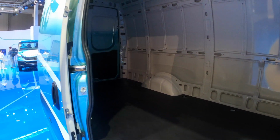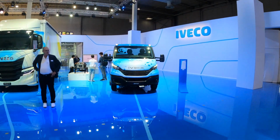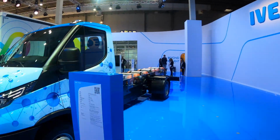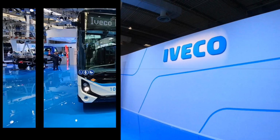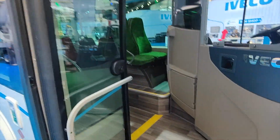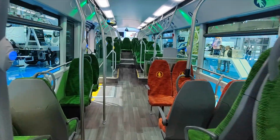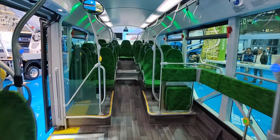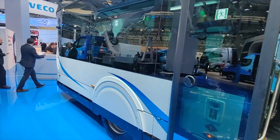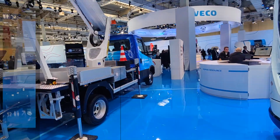Yes. And then we've got the chassis cab. That's powered by hydrogen. That's the IVECO stand. This is the IVECO E-Way, is what they're calling it. Electric bus. Nice. I like the green seats actually. So yeah. Oh, the back wheels are covered. Interesting for aero.